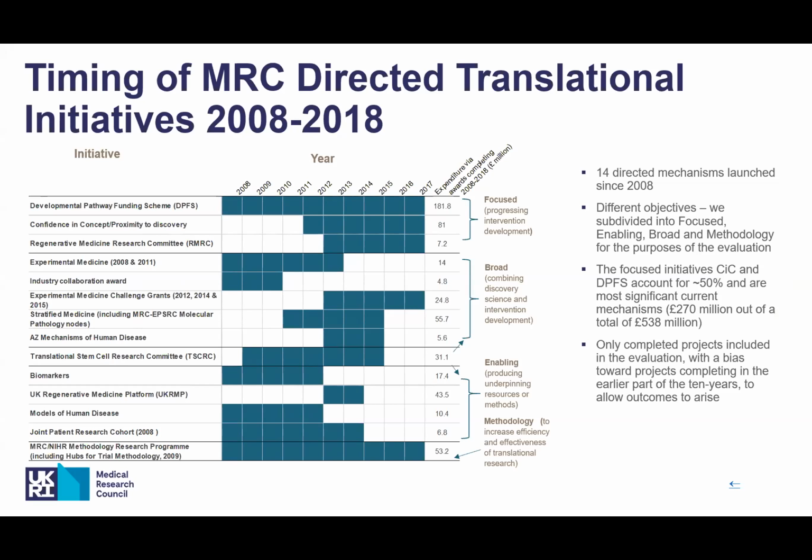So first of all, there were those projects that were largely about progressing a new intervention down that development pathway. It was about a product, and those we termed focused projects. Then there were those projects that enabled translational research, so produced underpinning resources or tools to help translation. And then we had a category of broad projects, and these had qualities of both product development and the sort of methodological underpinning resource development. So we were a mix of both. And we did also treat our methodology programs separately. So we had also a separate look at methodological projects.